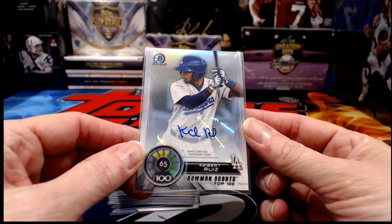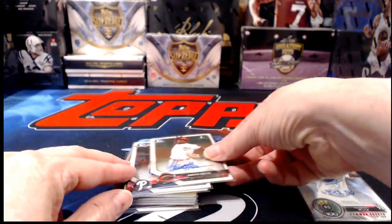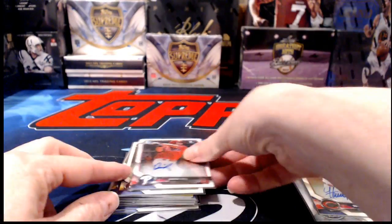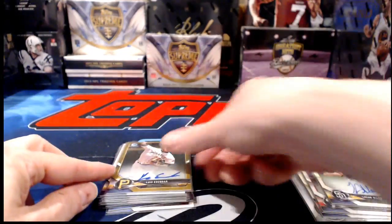So our autograph hits recap. This is numbered to 50. Our Bowman Scouts Top 100 Ruiz. That is a sticker auto. It's the only one in here that is a sticker auto. Hunter Green for my Cincinnati Reds. I love it. For the Phillies, Derek Hall. For the Padres, Logan Allen.